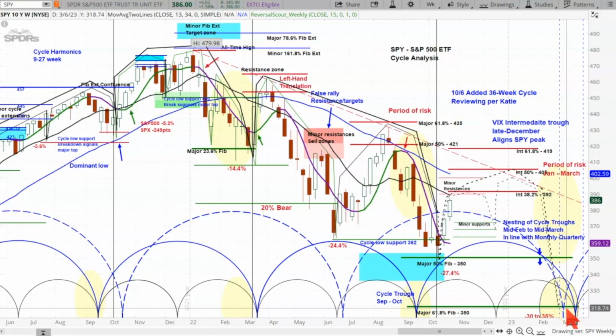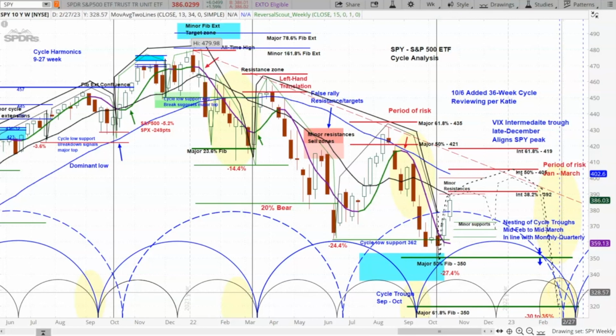320 in that period. So this is a 1 to 3 month view, yet I'm taking it a little bit further, 4 or 5 months, because these are really important areas right over here.